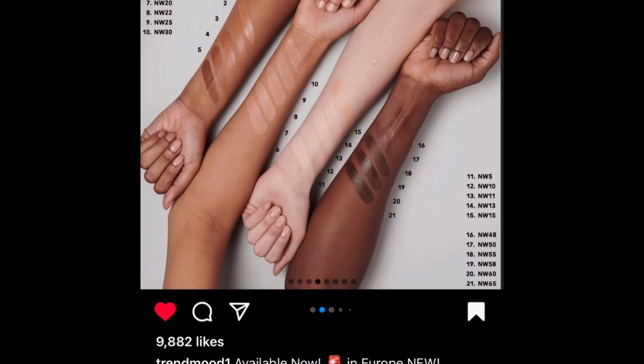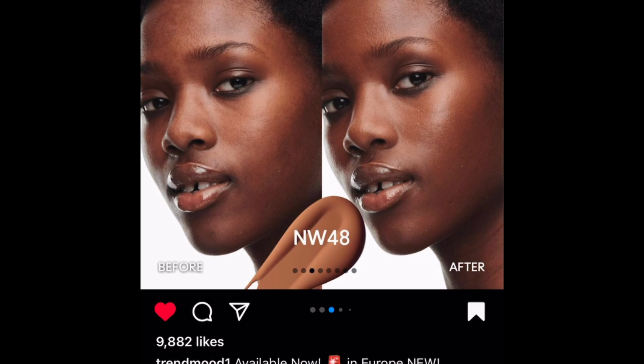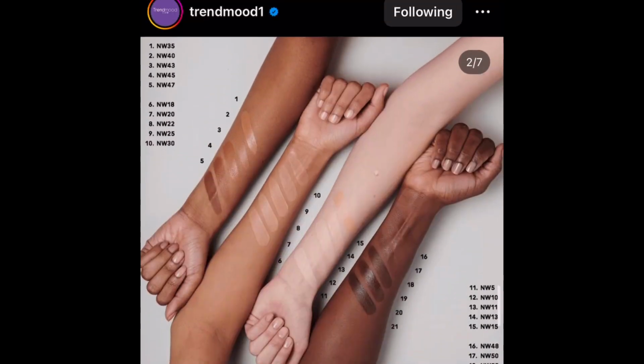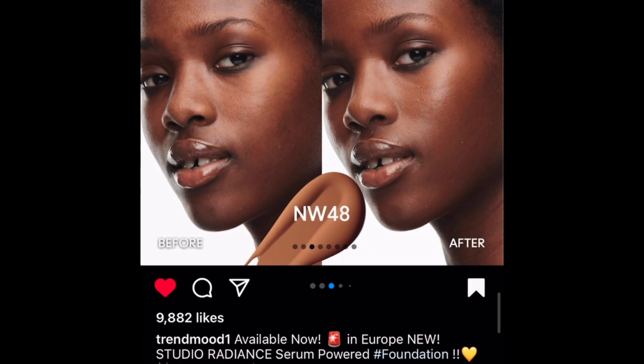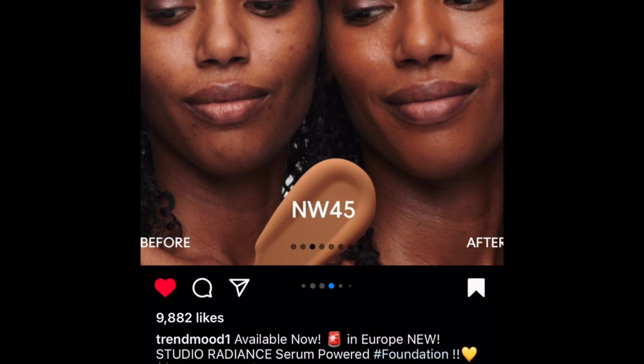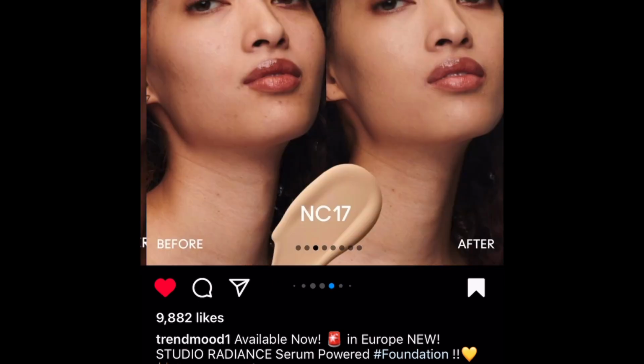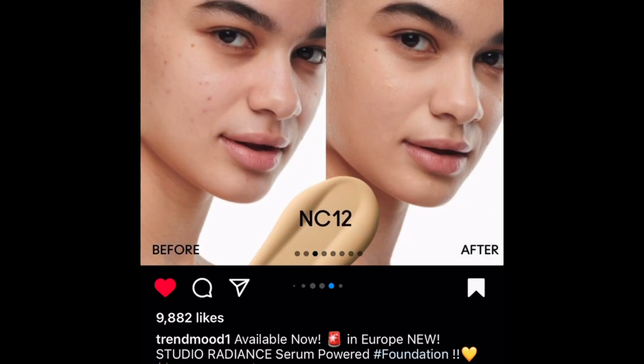So I don't know anything when it comes to their liquid products. I've never tried their concealer. I've never tried anything that was not a powder from them. So I have no idea what I actually need. But I showed you all the colors just in case you were interested to see what you would possibly wear. It's only in Europe right now though, so it's not here in America. Here are some of the other shades that they have.